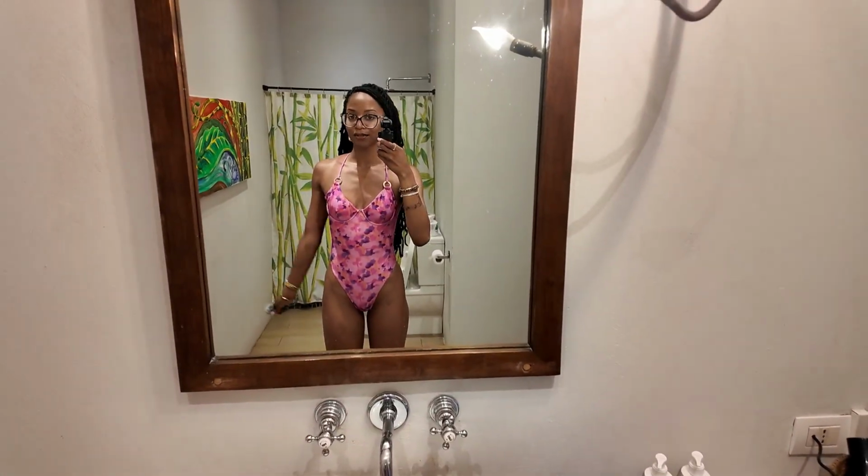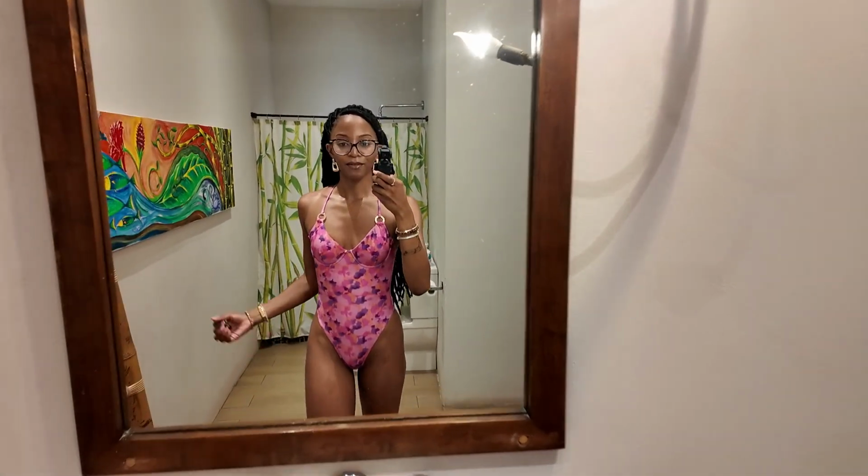Okay, y'all, I'm ready to go in the water now. If you want the details to this swimsuit, check out my Columbia try-on haul. Super cute. And my necklace broke, which is breaking my heart, but yay! By the water now. You probably can't hear me because I don't have my mic.